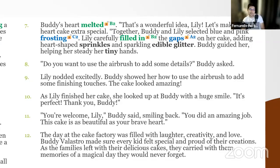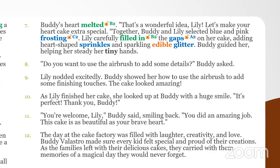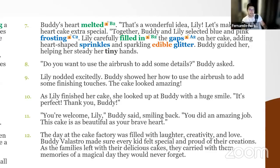There you have it. Now, spoilers alert, sprinkles. Sprinkles is brillitos. Sprinkles is color blue. Edible, comestible. Orange. Glitter, similar to Spanish, diamantina. Color blue. And tiny, you know what is tiny. Similar to mini. Who can tell me the color in this case? Orange. Very good, milady.